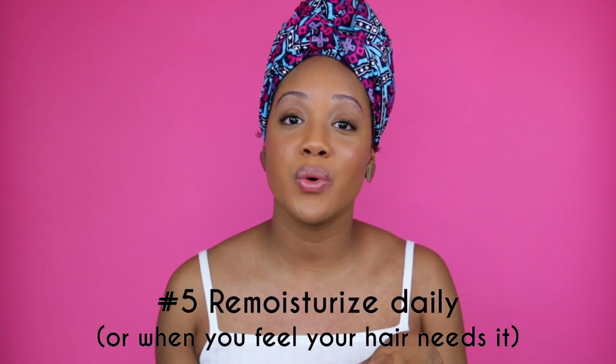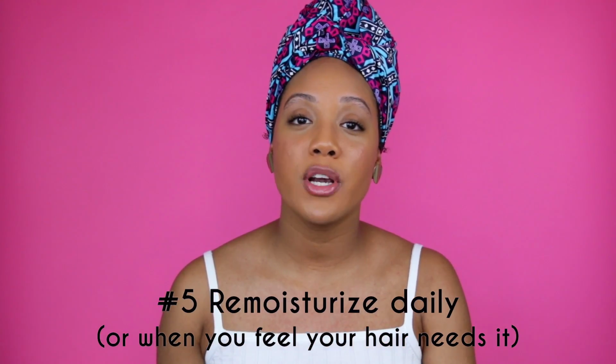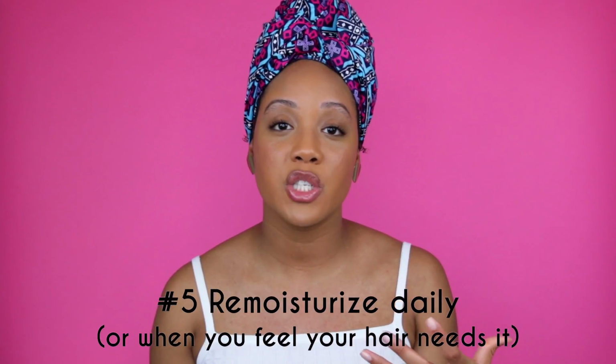To do this, you can re-moisturize your hair daily. I'd like to do it morning and night, but it really just depends on what your hair needs. And you can re-moisturize your hair by lightly misting your hair with some water or a leave-in spray.